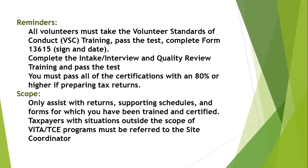Now, VITA has a scope. There are returns that we can do, some we cannot. We can only assist with returns, supporting schedules and forms for which we have been trained and certified in. For taxpayers that are outside the scope of the VITA program, you must contact your site coordinator, let them know, and then they will proceed with it.